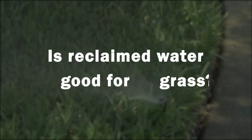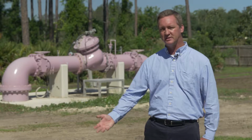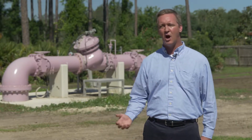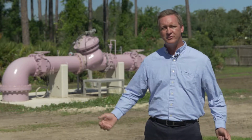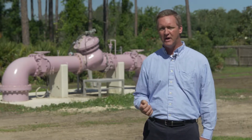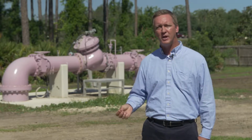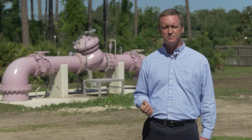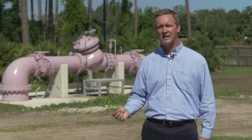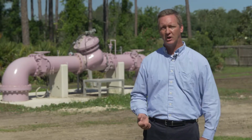Question: is reclaimed water good for grass? The wonderful thing about reclaimed water is up until just, say maybe 20 years ago, most, if not all of the water that we treated was sent back into rivers and things like that. With reclaimed water, it's a very valuable fresh water source that can be used for your vegetation and plants, your yards. What makes it especially good is it contains low levels of nutrients like nitrogen and phosphorus and things like that, which could help you prevent from having to go out and purchase additional fertilizers.